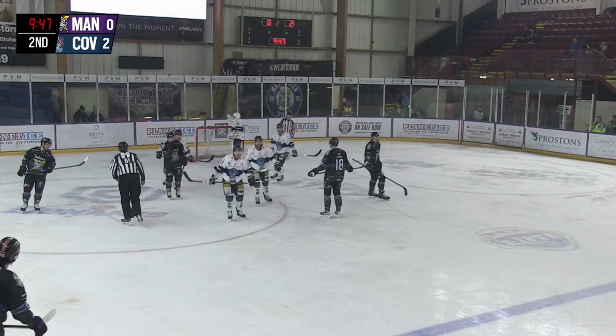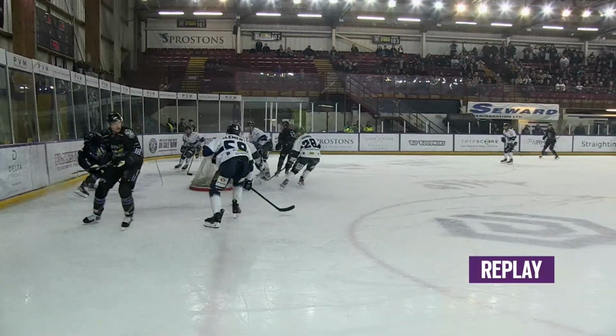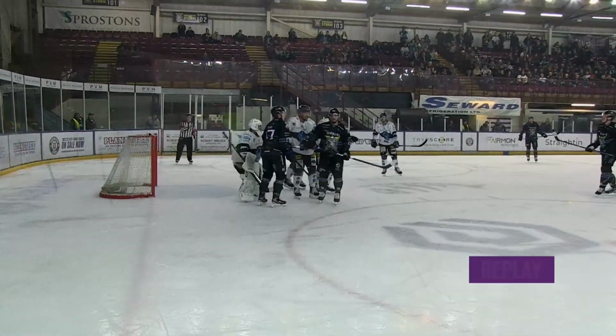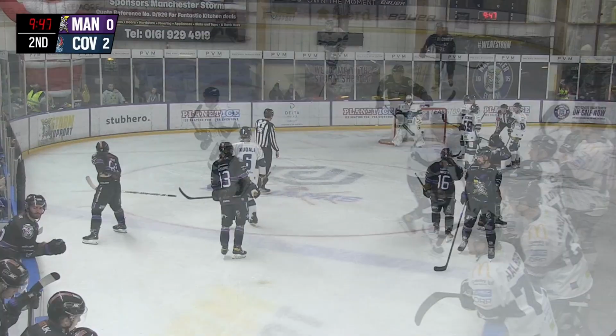We'll have a look at this on the replay again. It's a scramble in behind the goal line. As we see here, DeLuca does a nice job carrying the puck up ice. That loose puck comes out for Barrow, and a shuffling Paavo Hulsa has to get it right at the top of his shoulder pad.